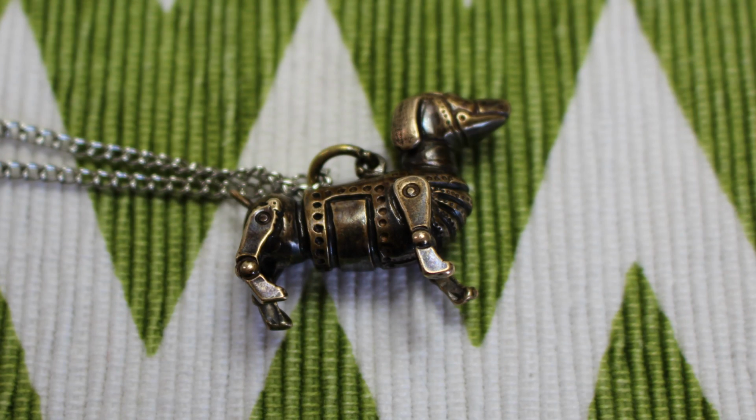The first thing I have to show you is adorable and it's my first piece of book-related jewelry, the Bumbersnoot necklace. I realize you can't see this very well because of the lighting, so I will put a close-up shot so you can see it more closely.